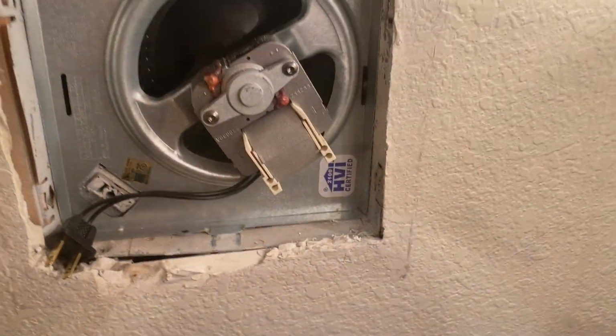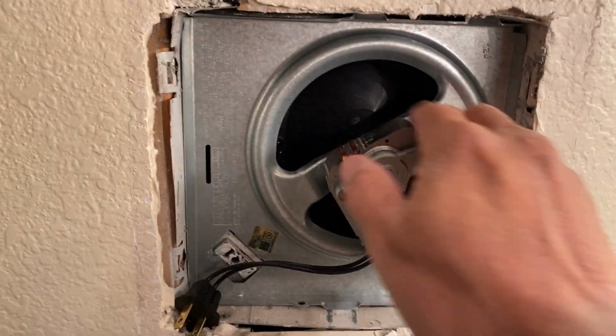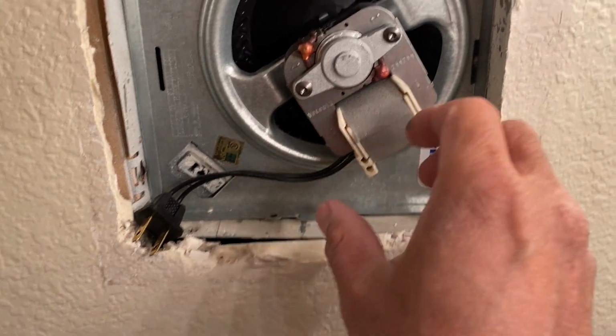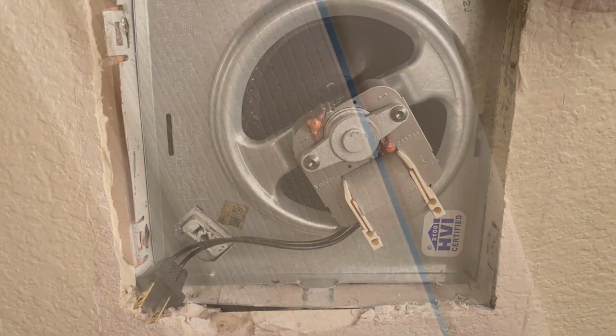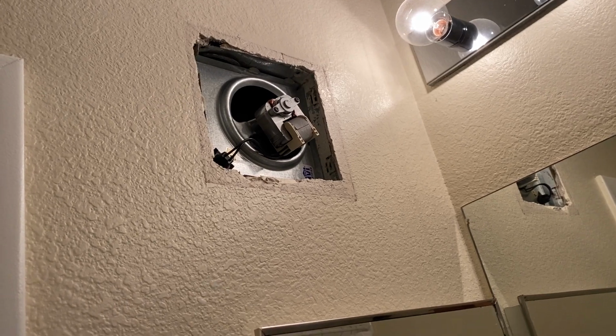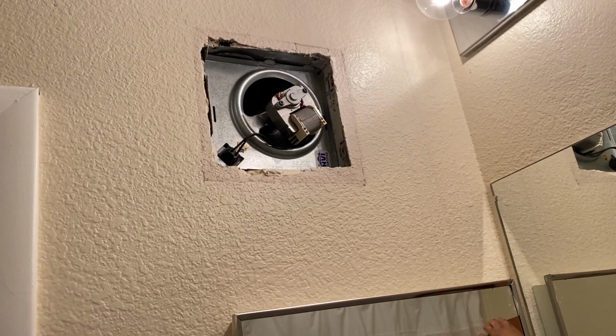This is the new one. And let's pray that this fits. And so far it looks like it fits. It's still turning. So let's see here. And now let's test it. Nice, it's definitely quieter. Smoother, quieter. I like it. The last step is to put the cover back on.